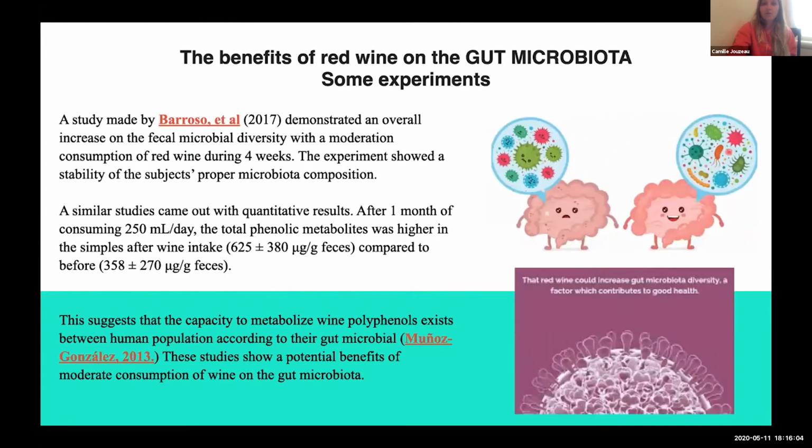gut. I also found another study about gut microbiota which was really interesting too. It was kind of the same study, with the consumption of a glass of wine per day, which is seen as moderate consumption of red wine. After a month, they found the phenolic metabolites were higher, and that showed stability of the subject's proper microbiota composition. This explains that there is a capacity to metabolize wine polyphenols, and it's pretty different depending on the person, but it helps to keep your proper composition and have a good microbiota.